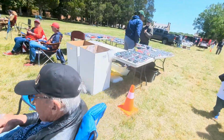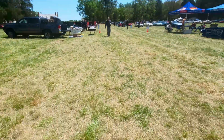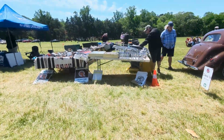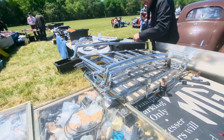Cars for sale. Vendors of all sorts of them. I bet a lot of you watching are saying, ooh, I wish I could get my hands on some of these parts here. Well, you have to make it out.